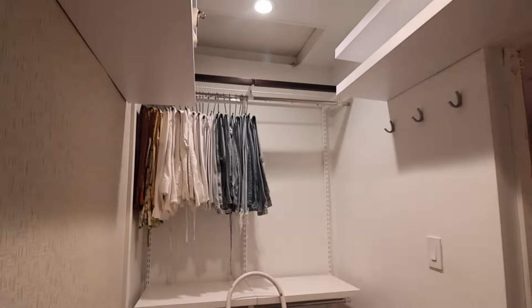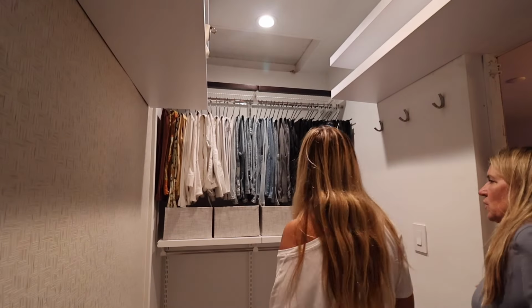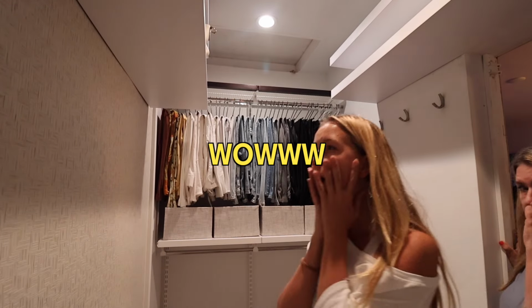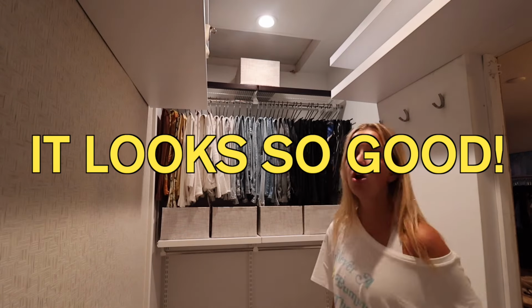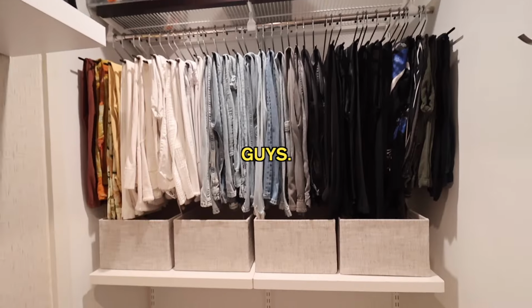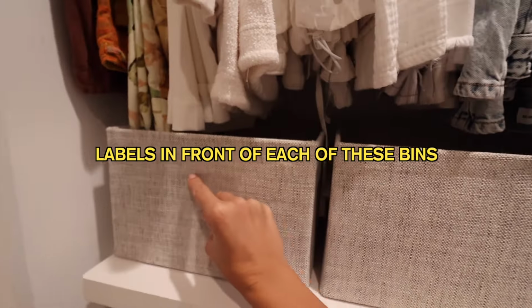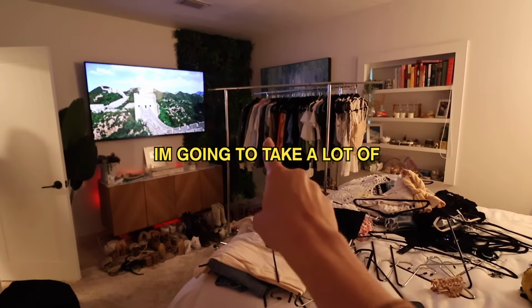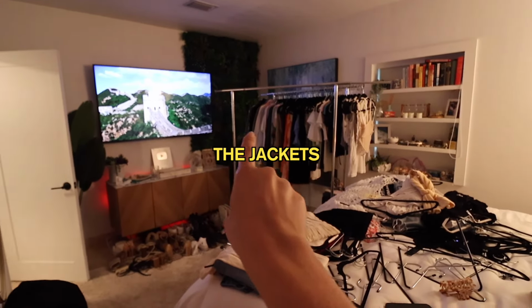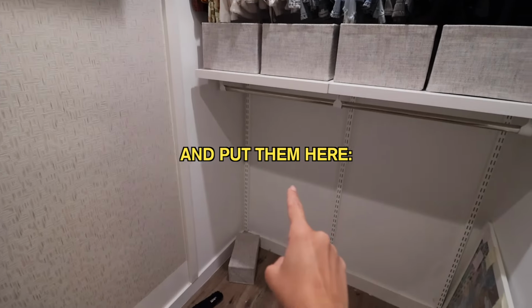All right, let's do the pants. Holy crud! It looks so good! Guys. Wow! And then I'm gonna add little labels in front of each of these bins so I know what's in them. I'm gonna take a lot of the jackets and sweaters and shirts from there and put them here.